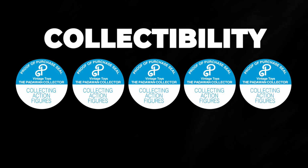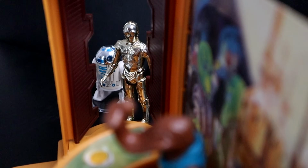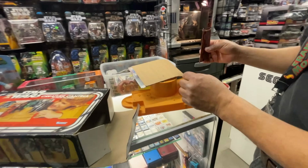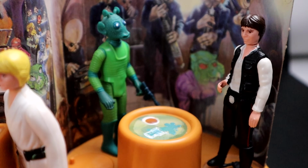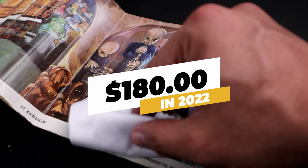5 POPs. And the rarity. This is one of the easier playsets to get, but with a working door and a version that is with unused content, paperwork, and in a great box, now that gets harder. 4 POPs. The price. This playset isn't that expensive to get out in the wild, and I found one complete and in decent shape with the paperwork and a good box for $180.